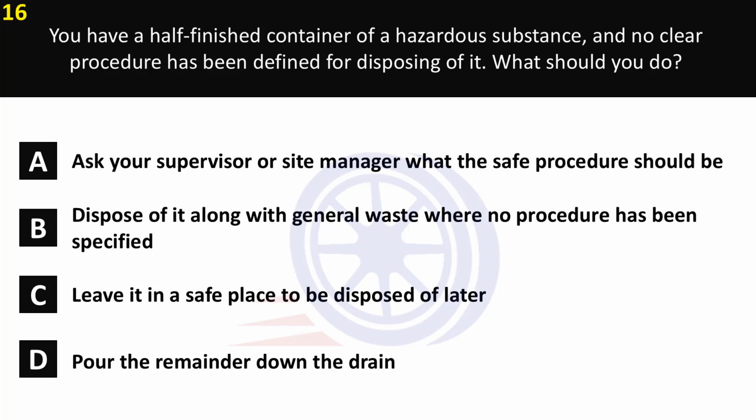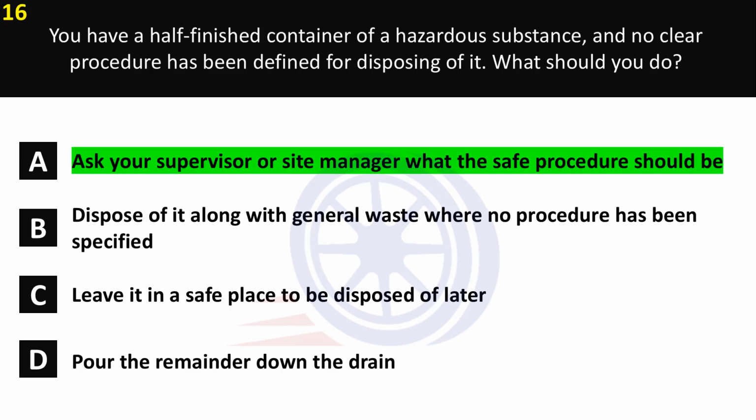You have a half-finished container of a hazardous substance and no clear procedure has been defined for disposing of it. What should you do? A. Ask your supervisor or site manager what the safe procedure should be. B. Dispose of it along with general waste where no procedure has been specified. C. Leave it in a safe place to be disposed of later. D. Pour the remainder down the drain. Correct answer, A. Ask your supervisor or site manager what the safe procedure should be.